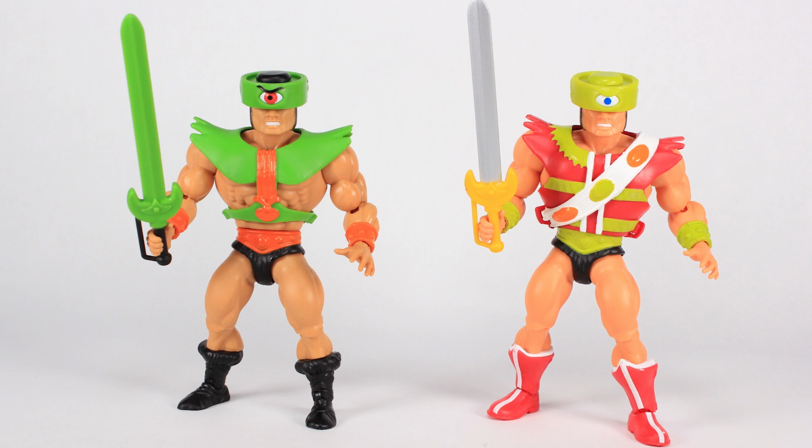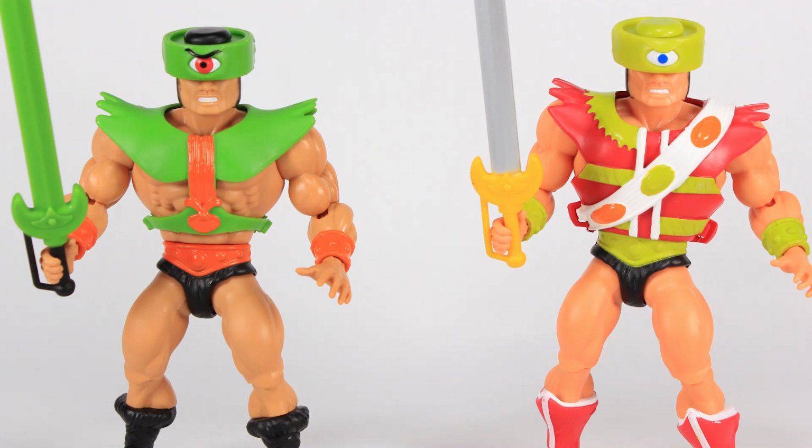All right, guys, it's comparison time. So I want to go ahead and start just by showing him alongside the original release of Origins Tri-Klops, which was modeled after the vintage action figures. So standing these two side by side, you should be able to really see what I was talking about with the colors of the skin tone there. You can also see the differences in the armor and the boots and the similarities with the rest of the sculpt.